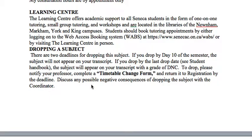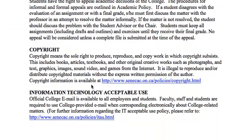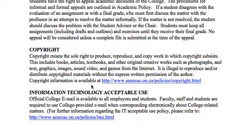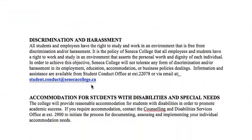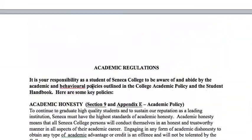One thing that you should note though is if you're going to miss anything, make sure that you do send me an email. I'm pretty flexible when it comes to giving extensions, but I cannot give you an extension unless you ask for it. So please contact me if you think that something is going to be submitted late. Other than that, there's information about student appeals, copyright, IT. Please review this and email me if you have any questions about any of the policies for this course.